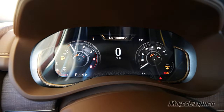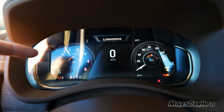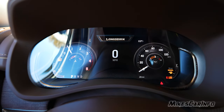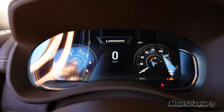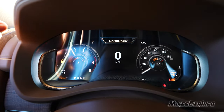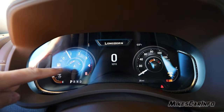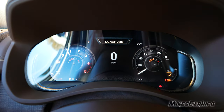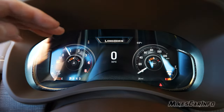Hopefully you can see it here, but basically, right now it's showing the RPMs, the tachometer here on the left, speedometer here on the right side. It shows the diesel fuel, the DEF gauge here on the left side, what gear you're in, engine coolant temperature, and then here in the center is the oil pressure. And then in the very center right here is the digital speedometer.